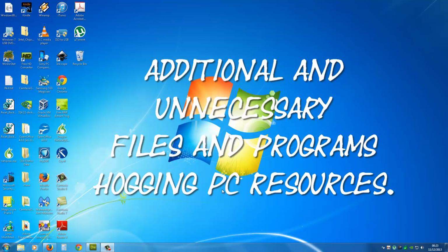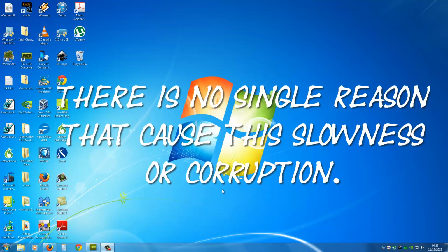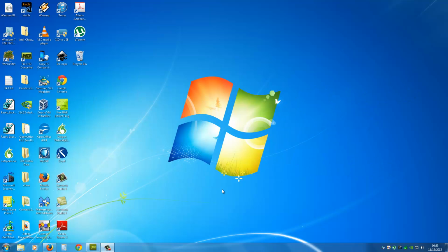This slowing down can start to happen years down the line or just a few short months. We all use our computers for different tasks and activities, so there isn't one single problem that you can pinpoint that causes this slowing down problem. But with these 10 tools, you are covered for all the critical areas that cause the computer to slow down. In addition to the critical software and hard drive problems that cause this slowdown, there is other hardware that can cause it to slow down or get damaged to a point where you cannot use your computer anymore.